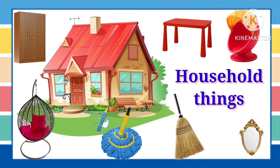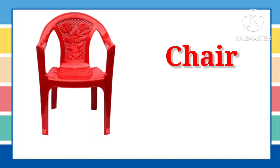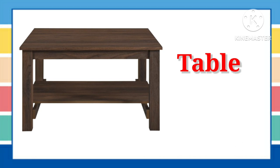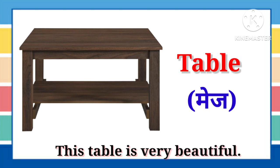Household things. Chair, इसको हिंदी में बोलते हैं कुर्सी. This is a red chair. Table, इसको हिंदी में बोलते हैं मेज. This table is very beautiful.